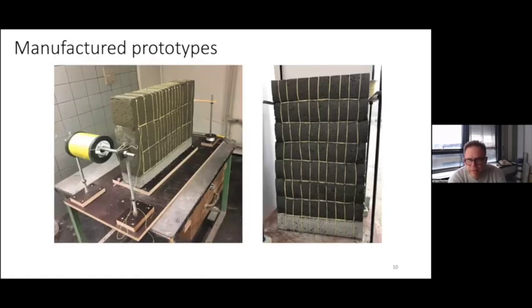And we have tried this so far only manually. We have been successful in manually weaving the reinforcement around the printed concrete layers. So the principle of, is it possible to do? Yes, it's possible, but to do this in an automated way is a very difficult task. And I will walk you through the difficulties that we are still encountering.